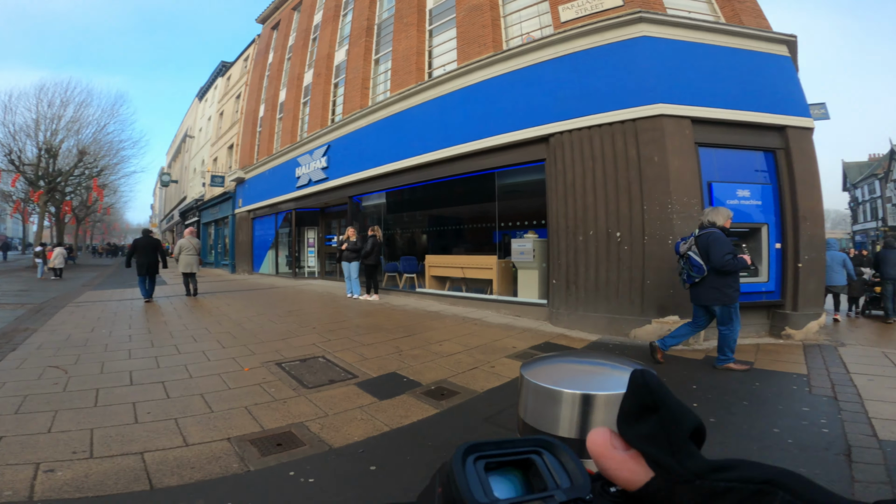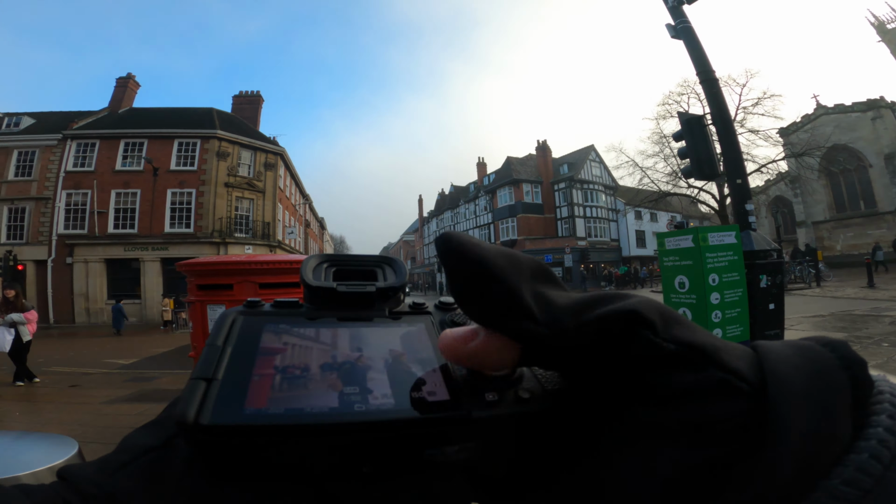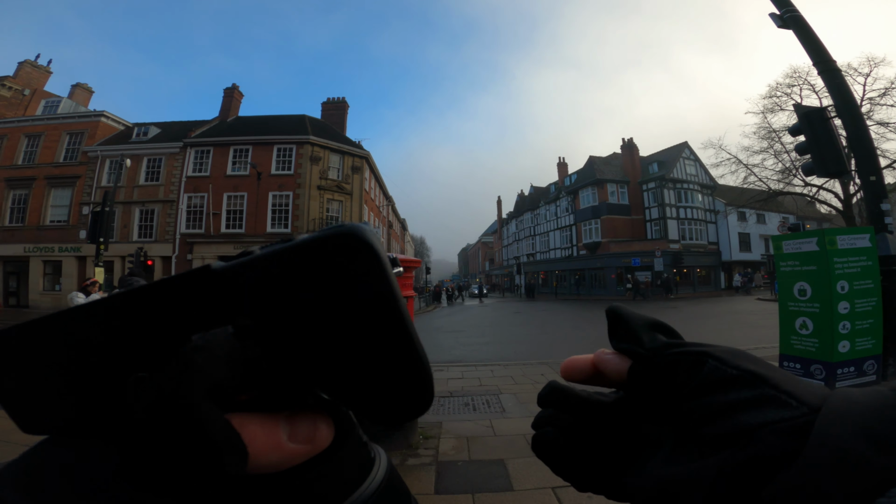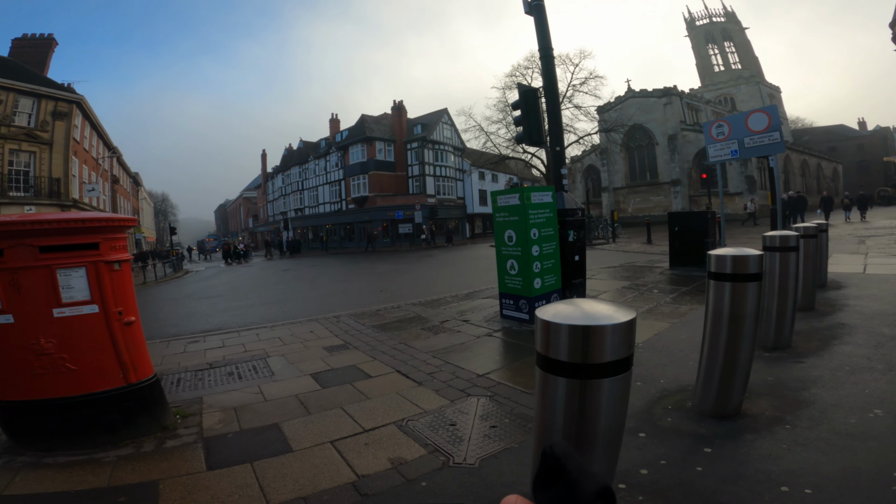The display on this camera is so much better than any other Sony I've used. I keep forgetting how good it is. It's punchy, it's sharp, it makes your photographs look great.